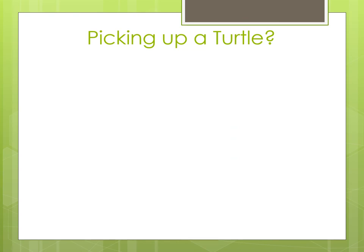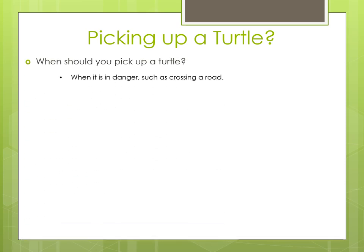So if you see a turtle when you are out and about, should you pick it up? Well, there are only 2 reasons you should pick up a turtle. The first reason is if they are in danger, such as when they are crossing a road. After you have made sure it is safe to go onto the road, you can pick them up and take them to the other side of the road in the same direction in which they are travelling. Don't take them back to the wetland, as they know where they are going, and chances are it is a female that needs to find somewhere to lay her eggs.